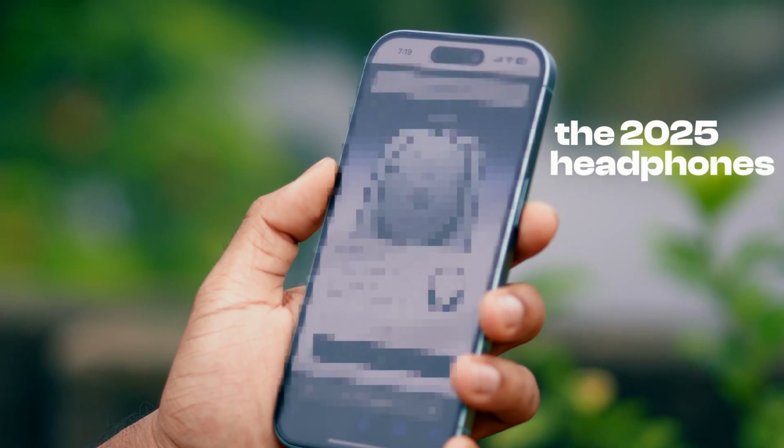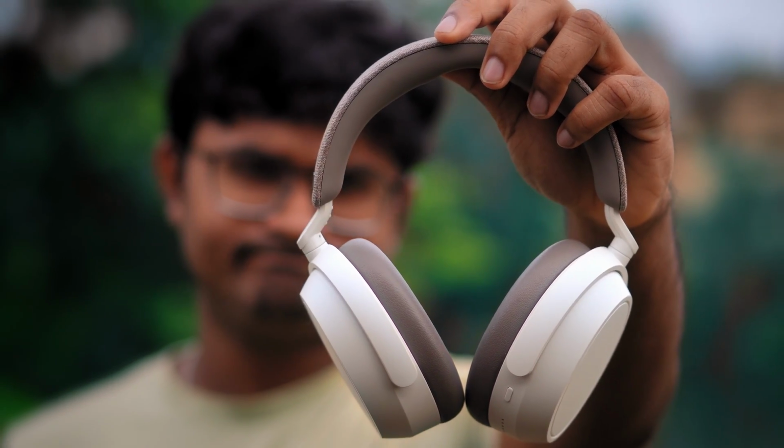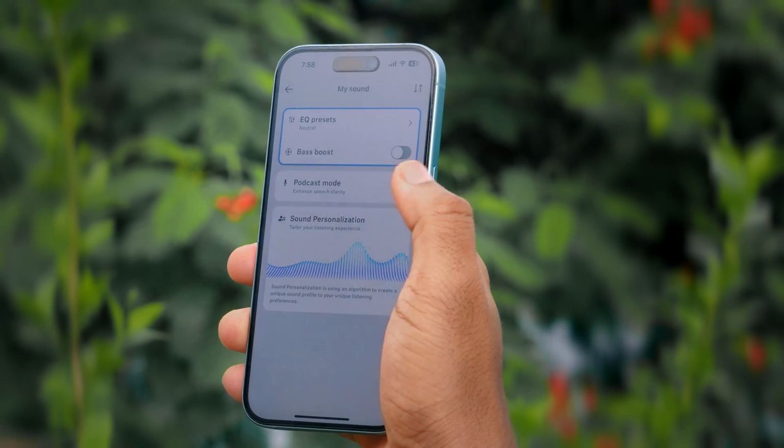The 2025 headphones market is already starting to look crazy, and one might think it is safe to assume that these are yet another forgettable pair of headphones. But now that I've lived almost a week with them, I've realized that there are so many things that are so well executed that Sennheiser or even other reviewers haven't mentioned that make these one of the best underrated value for money pair of headphones to ever exist on the planet.